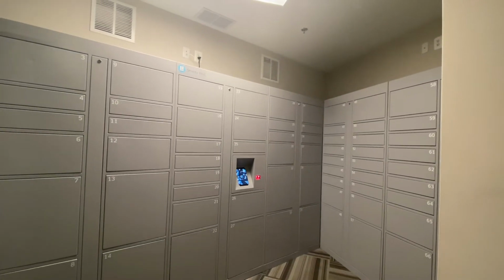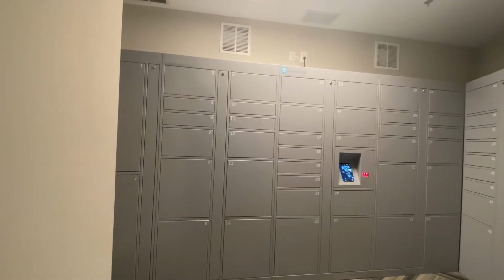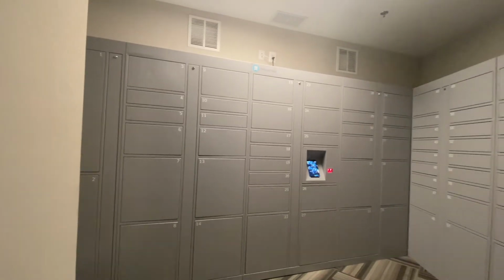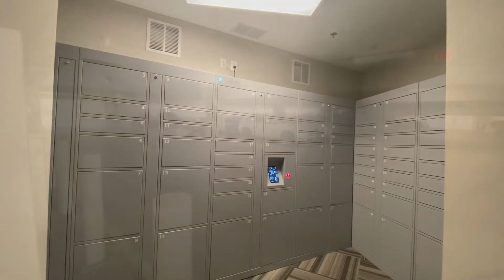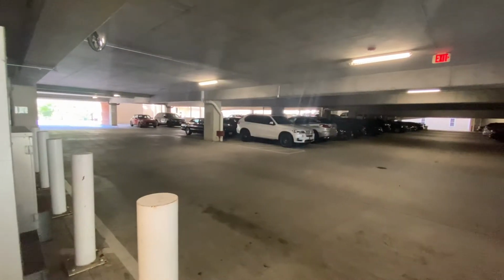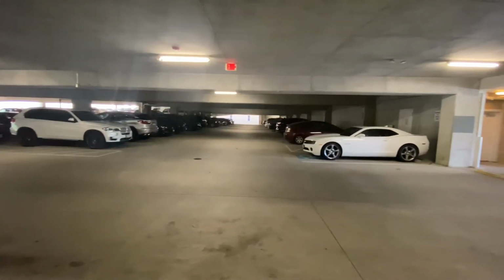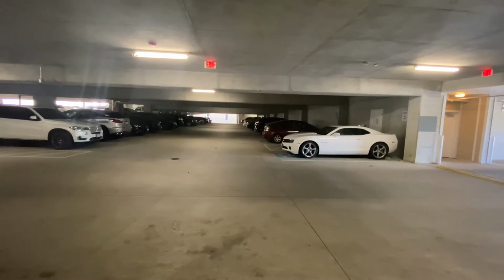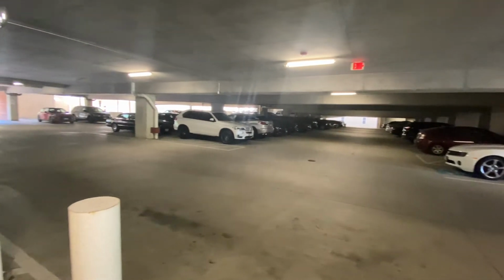With on-site concierge services and package receiving, you'll love all the amenities at the Bowen. Not to mention our 5-level covered parking garage. It's so convenient and you never have to worry about the weather.